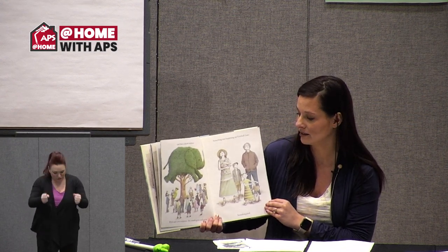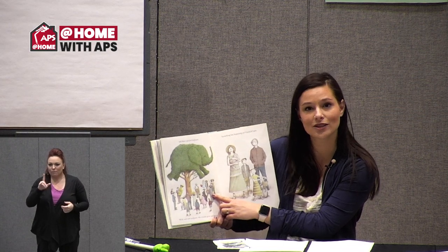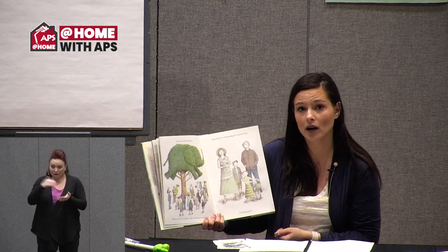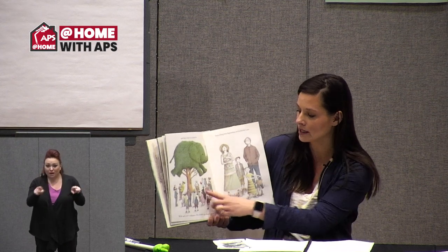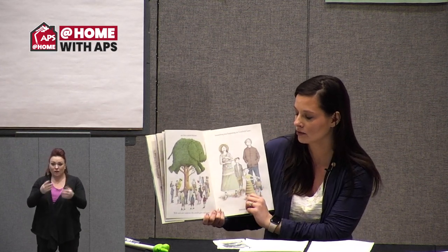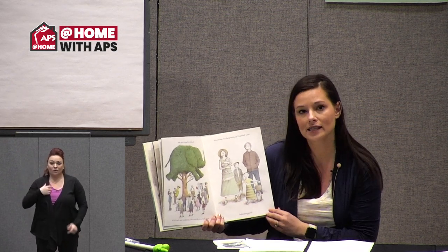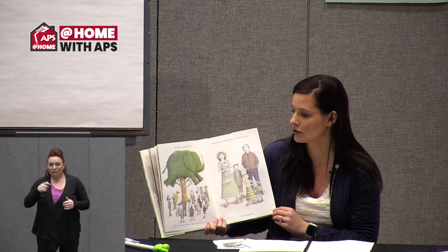Something good. Now in this picture, I notice a change too. I see again that there's more color, but I also notice that somebody has a balloon. There's somebody with a tuba, and somebody's taking a photograph of the tree.